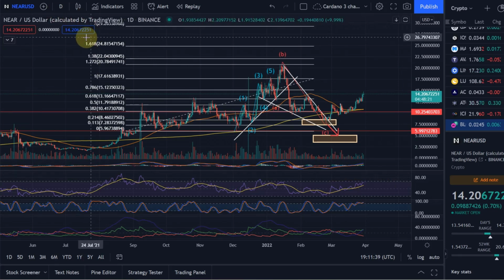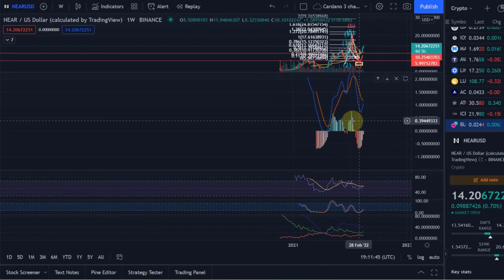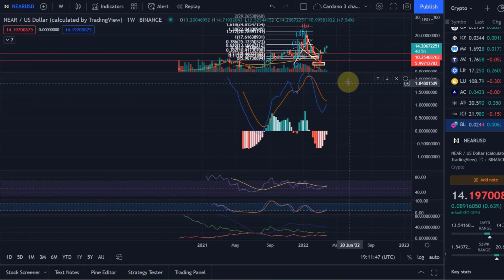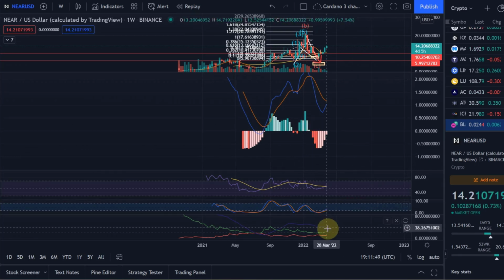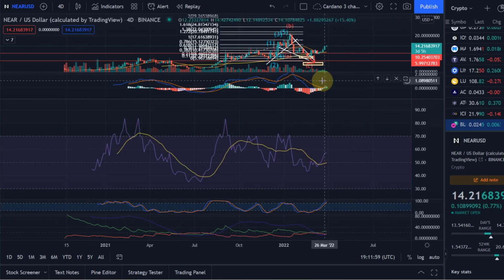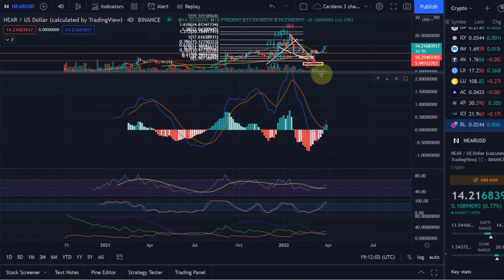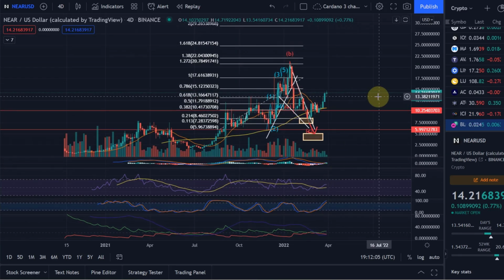And besides being above the 200 and the 50-day moving average, we can also see that it is about to cross bullish on the weekly MACD. Bullish sign. We still have the positive momentum down here on the momentum indicator, and the RSI on the weekly certainly has more upside potential. The 4-day chart has already crossed bullish on the MACD, so generally everything's pointing to further upside for Near. So that's my view on the Near protocol.